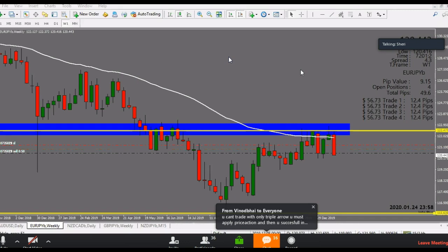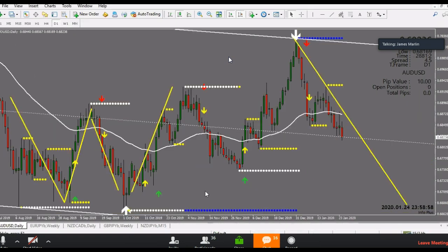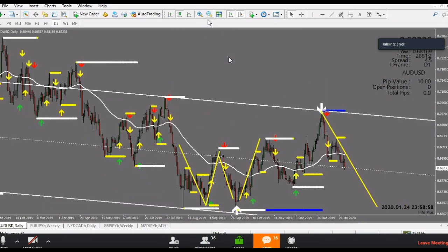You were talking about the structure for the AU. Can you draw that? The double bottom? You were saying it was going to pull back and then retest. Can you draw that? Yeah. It was showing up on the weekly time frame.